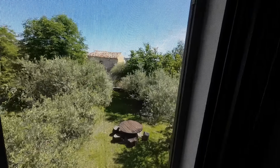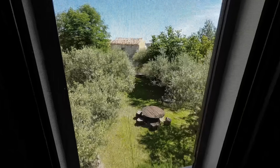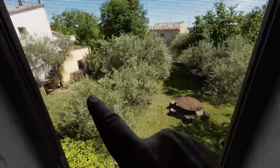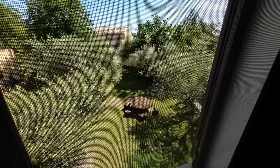Let me see if I can get these fly screens up now. They're not going to open for me, so the video may start to concentrate more on the fly screen than the view outside. But this is part of your garden as well. This is obviously next door's, but this is part of your garden.